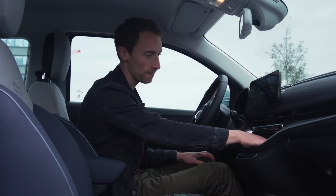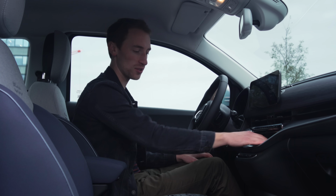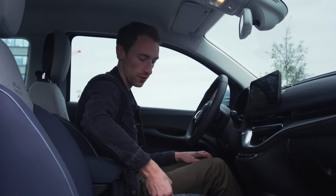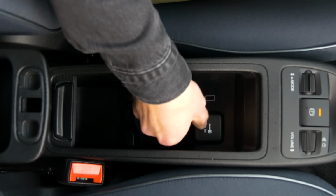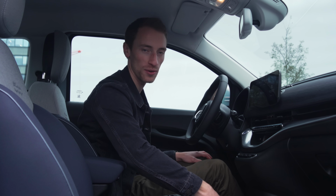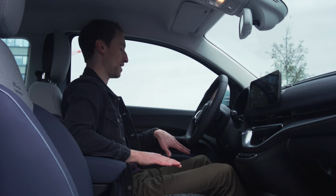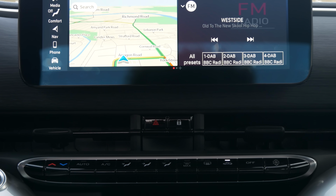And actually, while we're here, this is a very useful tray and one of about a million examples of storage areas that you've got up front. So as well as the wireless phone charging tray, you've got a decent sized storage compartment here with an extra USB port and a 12 volt socket. This armrest can move forwards, and underneath it, you've got another storage compartment. And then topping it all off, you've got the surprise cup holder at the bottom down there, all of which is very useful.